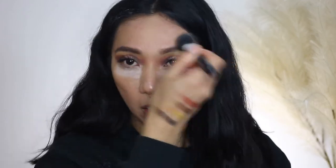So I'm just gonna quickly set it with a brush. One thing I like about this foundation is that once you set it, it doesn't look matte or overly heavy on the skin. It still has that dew and the glow, which is quite nice. Only downside of using a loose powder is that it gets all over your top, especially if you're wearing black.